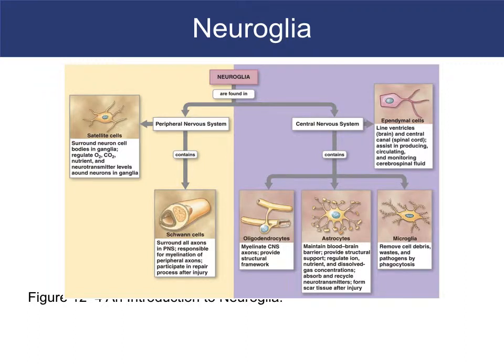Astrocytes, that's them. The last one is called the oligodendrocytes. The oligodendrocytes are the cells that myelinate the axons that live in the CNS. So in many ways, they're like the Schwann cells, but remember the Schwann cells are on the peripheral nerves. The oligodendrocytes are in the brain. Oligodendrocytes also kind of provide a structural framework for the brain, kind of hold the cells in position.